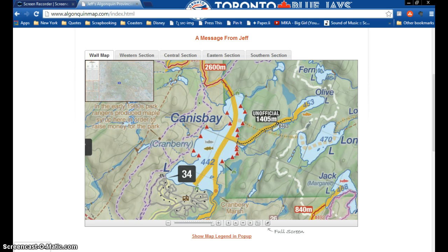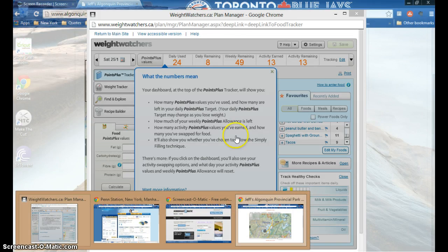To start off, I went to algonquinmap.com. This is also known as Just Maps. I talk about them all the time because they really are that good. They're light, they're waterproof, they come in different sections so you're not having to carry the whole park map. And best of all, they have an online version so that you can see it in front of you.